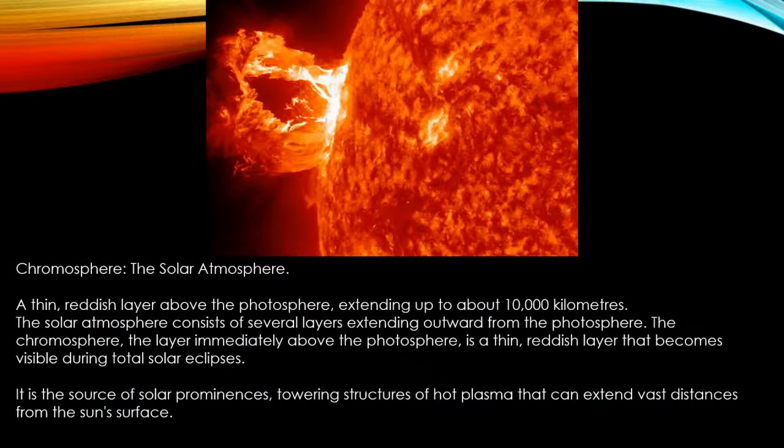Above the photosphere comes the chromosphere, the solar atmosphere. A thin reddish layer above the photosphere, extending up to about 10,000 kilometers. The solar atmosphere consists of several layers extending outwards from the photosphere. The chromosphere is a layer immediately above the photosphere, a thin reddish layer that becomes visible during total solar eclipses. It is the source of solar prominences, towering structures of hot plasma that can extend vast distances from the sun's surface.